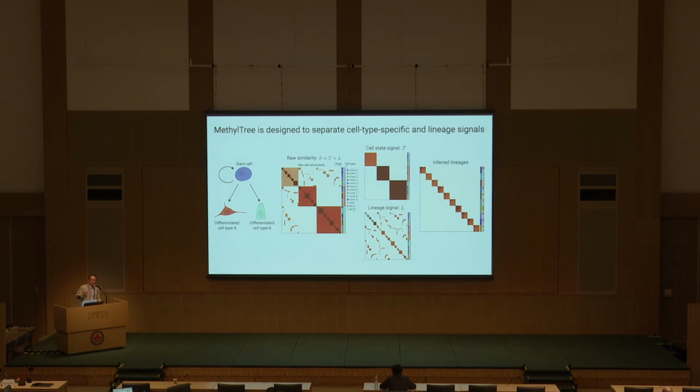Only focus on those and to reconstruct the tree. But we realized that it's actually a very non-trivial task. So instead, we first just use the whole genome DNA methylation to generate a similarity matrix. And then based on a phenotypic label, we can do computational regression to get rid of this cell type signal and then just leave the lineage information alone. Okay, so you just regress it out. Yeah. Okay, got it. Thanks.